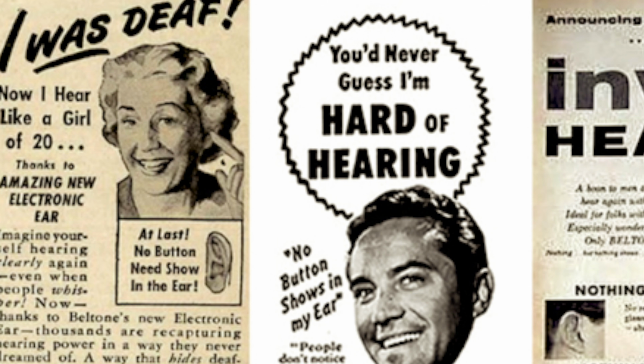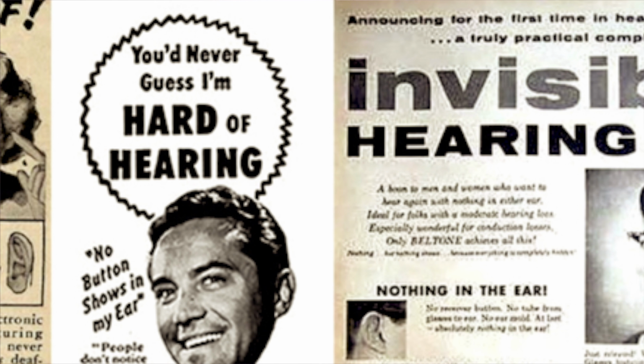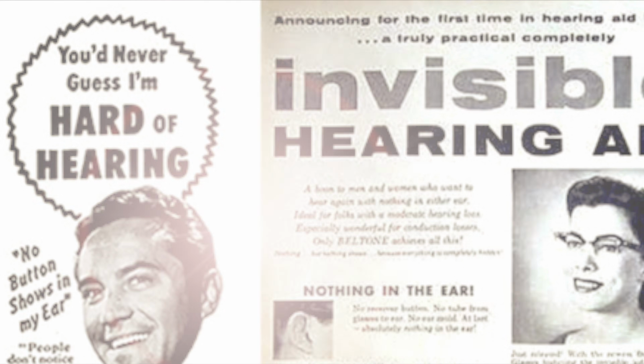Ever since hearing aids were first created, hearing aid manufacturers have been developing new features that hearing aid users knew that they wanted. And apparently, back in the day, everyone wanted their hearing aids to be as invisible as possible without any button or wires showing. Today's premium hearing aids are absolutely loaded with a bunch of awesome and, quite frankly, cool features that help improve your overall experience and your ability to hear better.